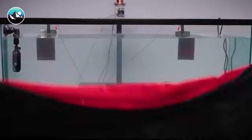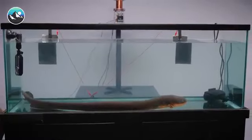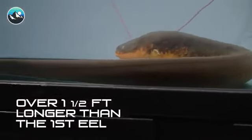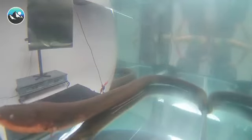I'm so nervous. All right, ready, Diana? I'm ready. On 3. 1, 2, 3. Oh, it's the whole tank. Oh my gosh. That eel is over 1 meter in length, over 1.5 feet longer than the eel this morning. And like I told you, size does matter when it comes to electric eels and their shock. Basically, the bigger the battery, the bigger the charge.